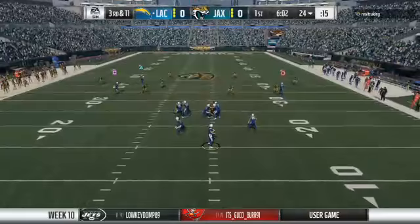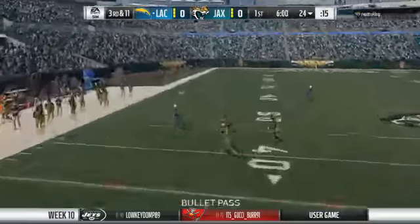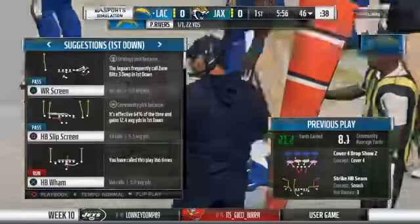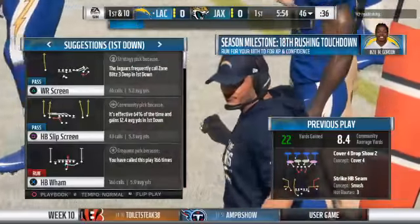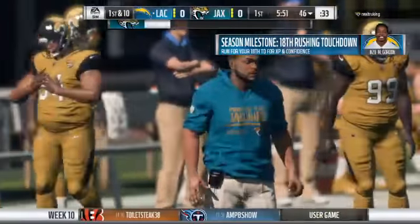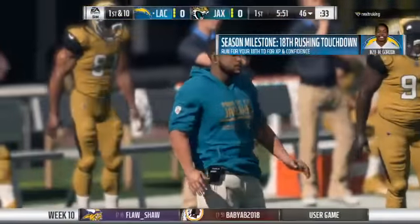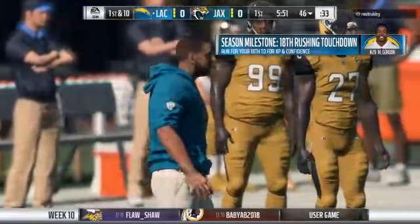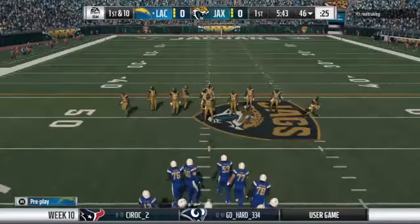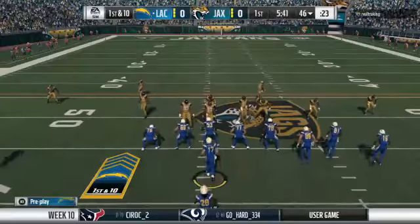On 3rd down, Rivers. He's got a man open. That's Allen. And they're going to get this one all the way out across the 45. A good pickup there at 22. And now a first down following that long gain.